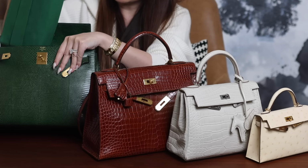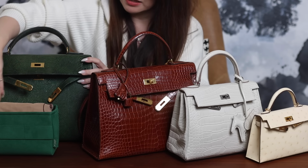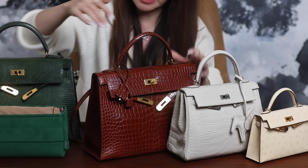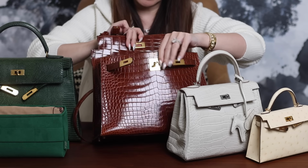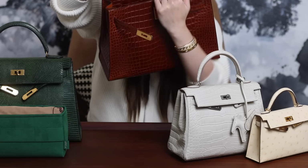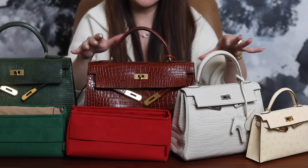But to maintain its structure, more so on Retourne bags, but all my Birkins and Kellys, I use 7RP inserts. This is a new color. Doesn't that go so well with my Vert Emerald Kelly? And sometimes I like to pick color because when you're looking inside the bag, it can be a bit dark. So this is the inside of this bag, and I actually chose a very festive color, which is the red. So sometimes I just like to brighten things up.